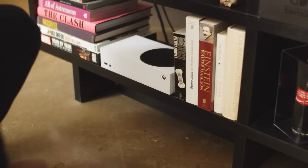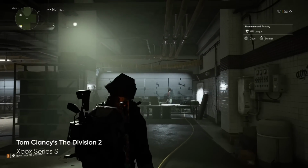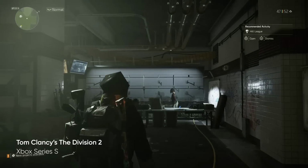As you can see, there wasn't a huge size difference. So how do they perform? I can honestly say that I do see some performance differences between the two consoles. For example, when I play Division 2, which has been enhanced since these new systems have come out, I do notice that there are some rendering issues.